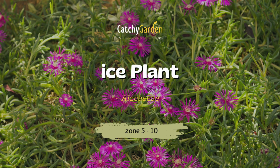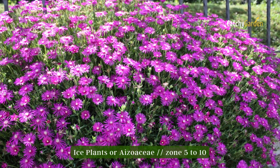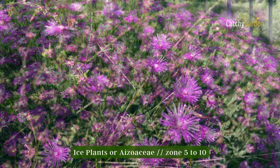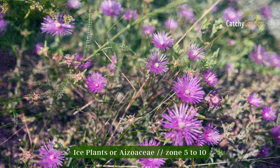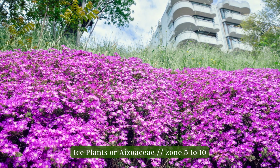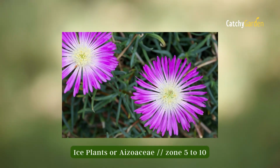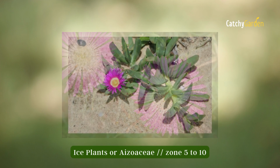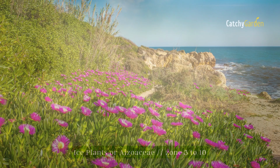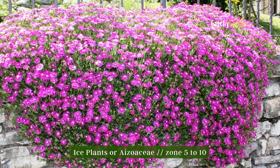Number 5. Ice Plant. Another long-blooming, hardy perennial that thrives in zones 5 to 10 is the ice plant. Enjoy them from spring until frost if you live in a colder environment, or all year round in a warmer one. It's a succulent that can withstand dry conditions and few pests thanks to its thick, waxy leaves. As a ground cover, its maximum height is probably around 6 inches.